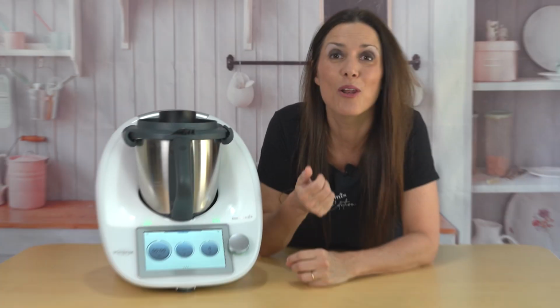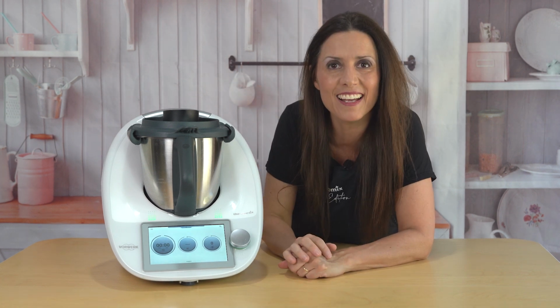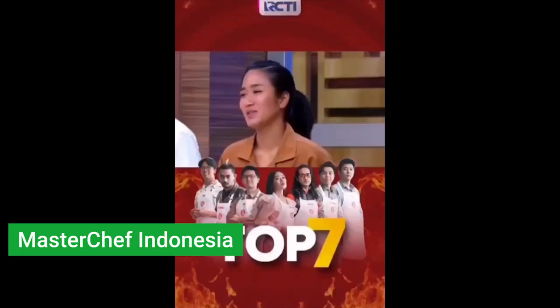I love it! Look at how many Thermomixes they have in that shelf. It's their go-to appliance.